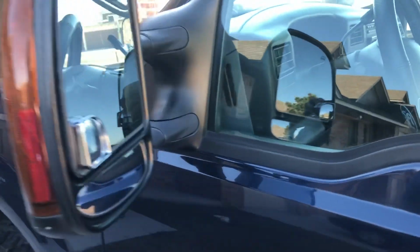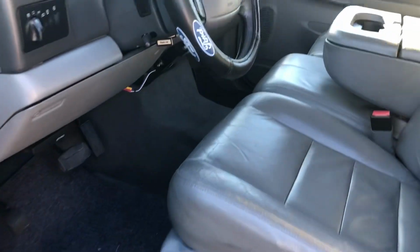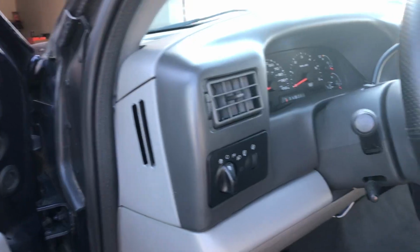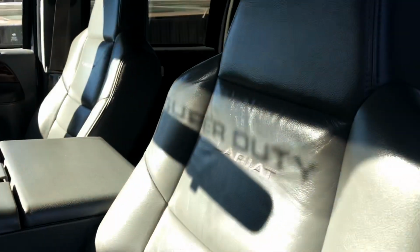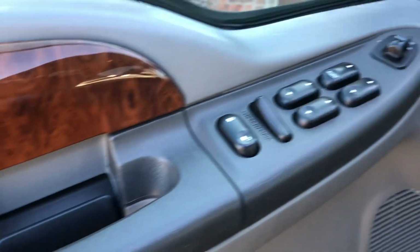So it's got these nice tow mirrors. This one's Lariat package, so has the full leather interior and everything. Pretty nice, not too beat up. Obviously some wear in the usual spots on the driver's side, but nothing too extreme. All the electronics work how they should. A little bit of storage space on the door.